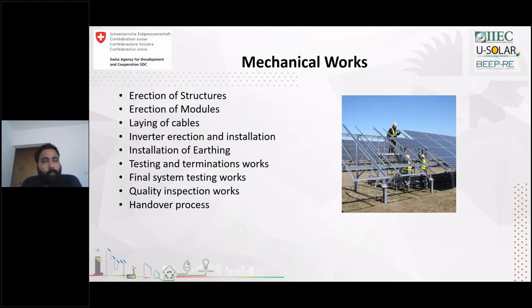Once this electrical and civil work is complete, then comes the mechanical work, where the modules, inverters and cables are laid, all the inverters get erected, and modules get erected on the panels. After all the wiring and fixing of the solar power plant with the inverters is done, we do the final testing and termination works. Once they are complete, there will be a final system check, and the quality inspection process will be checked, and then the handover procedure starts.